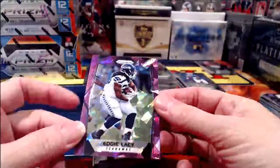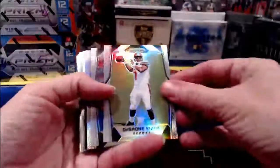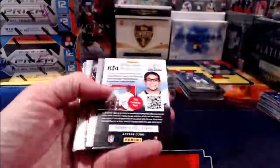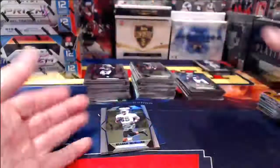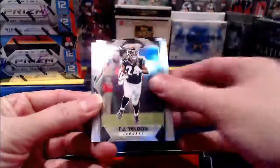Eddie Lacy for the Seahawks. Cracked ice to 75. Marlon Humphrey, Deshaun Kaiser again. Jesse James for my Pittsburgh Steelers. Lamar Miller. Zeke in the orange parallel to 275 for the Cowboys. Elijah McGuire, Budda Baker, TJ Yeldon, Marvin Jones.